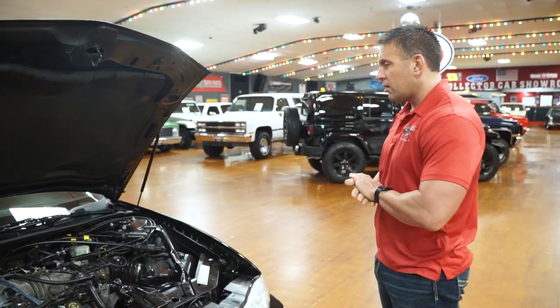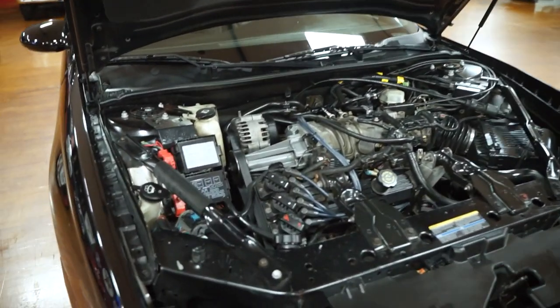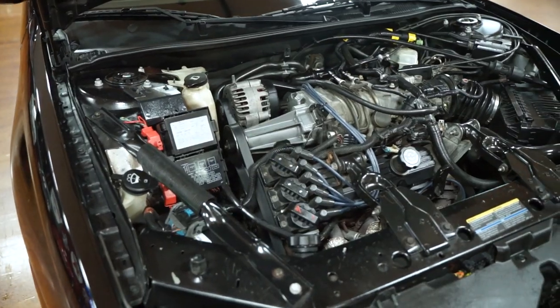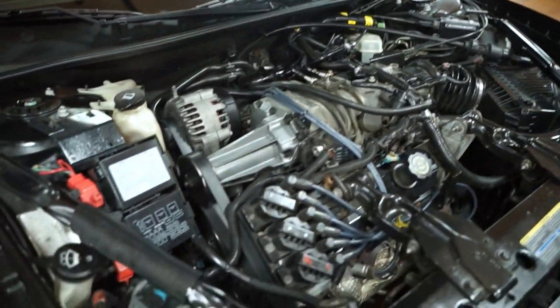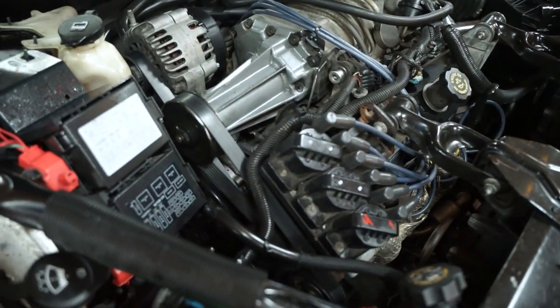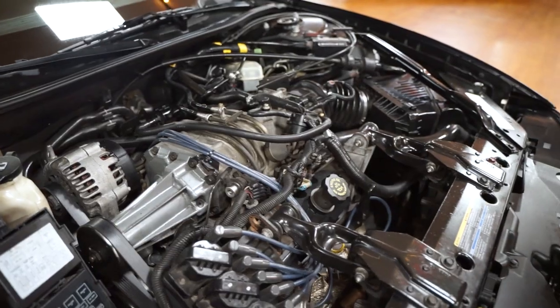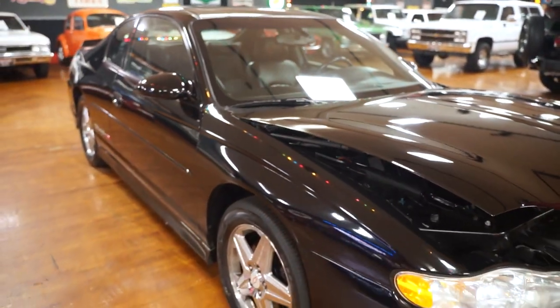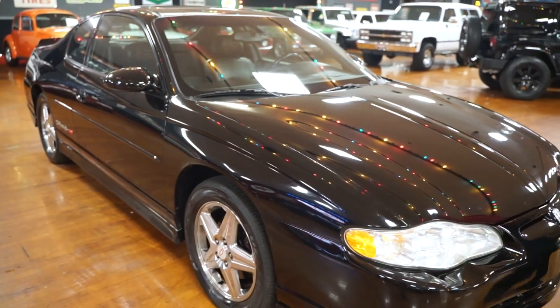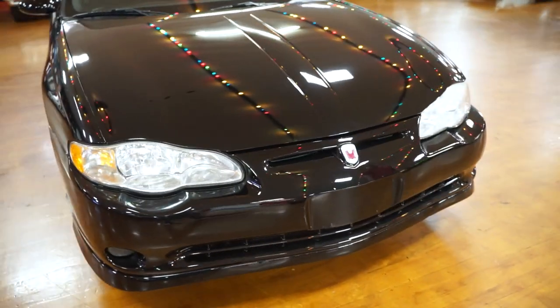We're going to try this car. This is a trade-in we took. This is not something we bought. 2004 Chevrolet Monte Carlo, 3.8 liter V6 supercharged motor. You have power steering, power brakes, and of course air conditioning. This will be the least expensive car in our inventory. We're going to take you around and show it to you real quick.